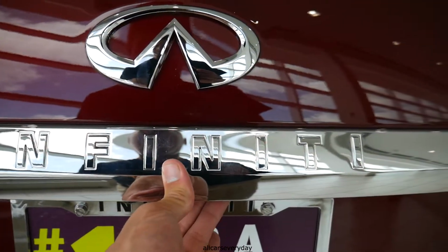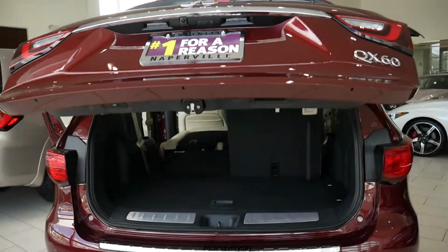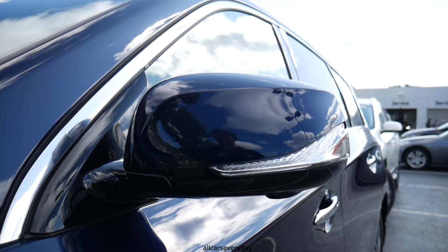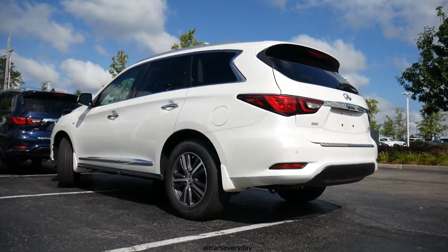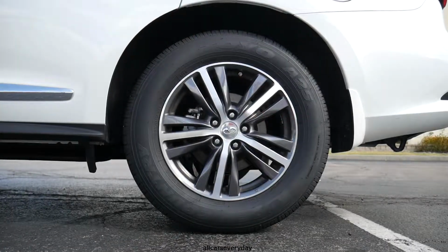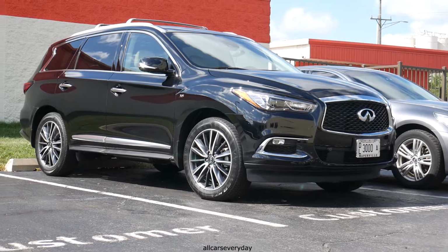The liftgate out back is powered, but it's not hands-free like some of the other vehicles here. The side view mirrors are heated and power folding with an integrated turn signal, but auto-dimming is an option. The Infiniti has roof rails and 18-inch aluminum alloy wheels, but it's missing rain-sensing wipers. It has the same smart key as the other vehicles, but it's lacking remote start.